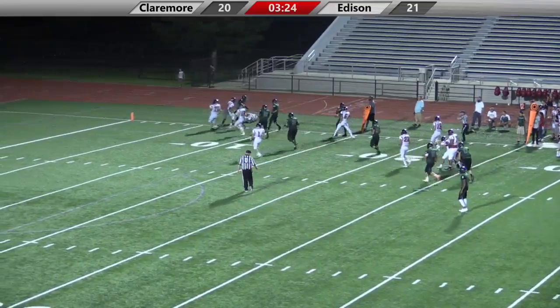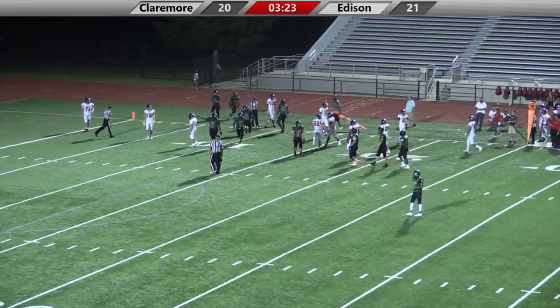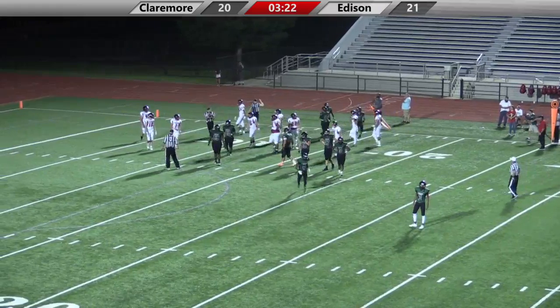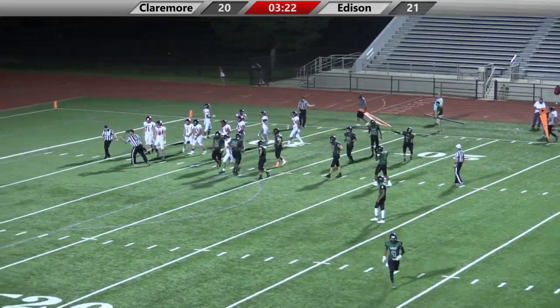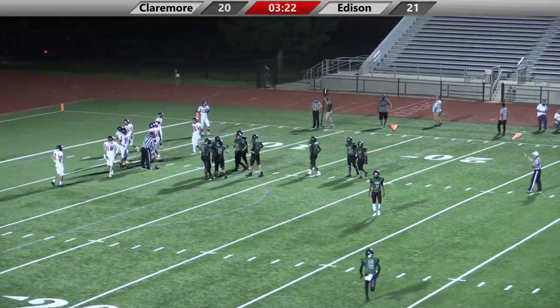They want to get outside and run. Just like that, the young man picks up close to 20 yards. 18 yards maybe. Zebras snuffed that play out early in the second half. They got outside. That's a staple of their offense. Put a man in motion.